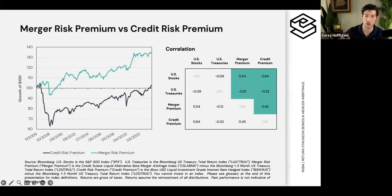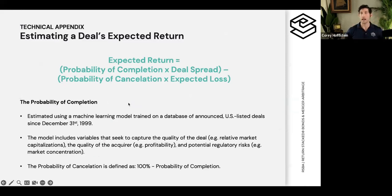And the real difference, I want to go back to this slide, because I think this summarizes a lot of the thinking: when we look at a deal, what is the expected return, right? The folks who are doing just broad beta don't care. It's like when you buy every stock in the investment universe, you're just buying every stock. The people doing the discretionary approach are trying to figure out the probability of completion.